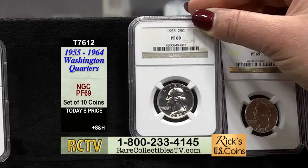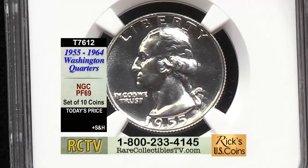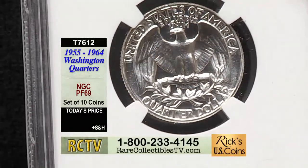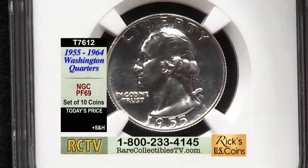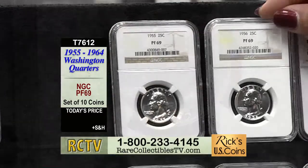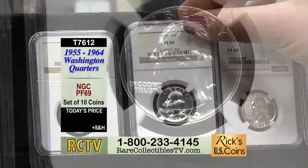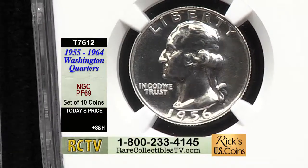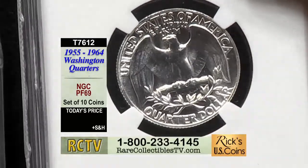Folks, if I were asking $300 a coin, that would be $3,000 for the set. And that would be a very, very reasonable price. You get to under $200 a coin, under $200 a coin. How would you like the entire set? Again, call in now. I have a limited number of these sets. Call in now because when you hear the price, once these are gone, I don't know if I can replace these. We were very fortunate to get this small group together.